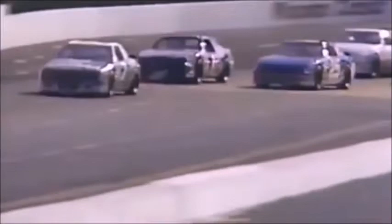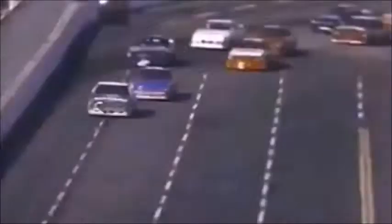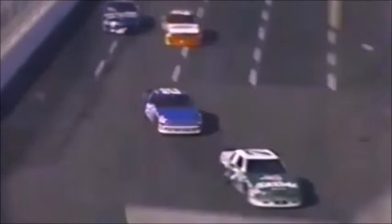Up the back straightaway, Harry Gant, that familiar green and white, number 7. Bobbles just a little bit coming off, but keeps it in line and carries on, although Hensley moved in a little bit on him as they head down into turn number 1. Well, Gant and Hensley certainly.